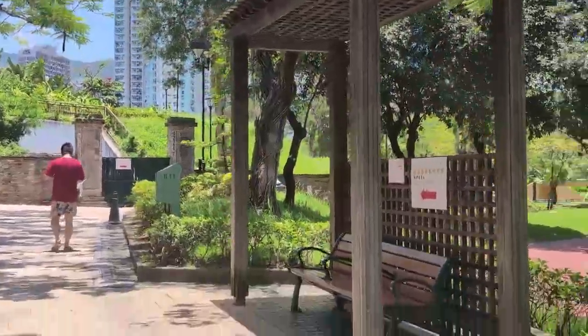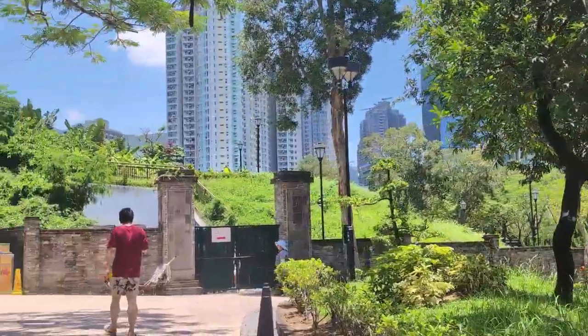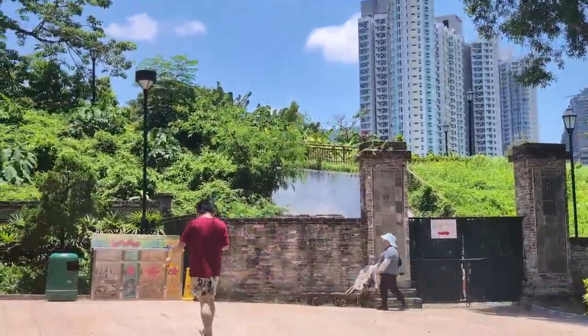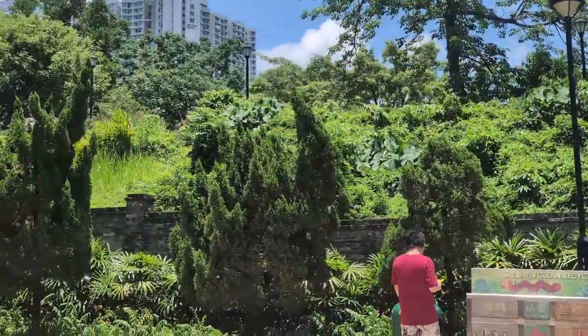To get to the Kowloon Walled City Park, the easiest way is taking the MTR to Lok Fu station on the Kowloon Tong line and then walking 15 minutes to the park via Junction Road. You can enter the park via Carpenter Road or Tung Tau Tsuen Road.